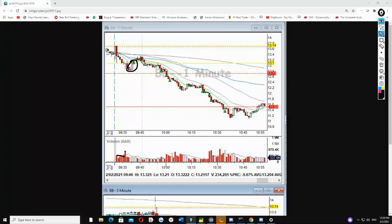Now, you re-entered to the short side, which was nice. I think the stop loss was really tight, or it got you literally to the penny. But this was not an ideal entry. Why is that? Because this is a parabolic pullback. Remember the ABCD pattern webinar? If the stock forces itself into the pullback like this, you don't short it on the first leg down.